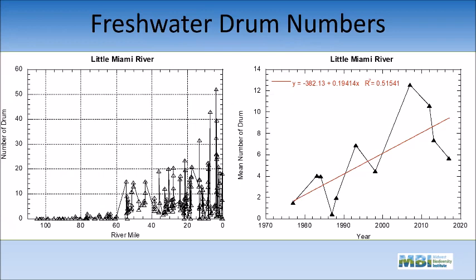Freshwater drum in the Little Miami River. You can see a general decline in the numbers collected from the mouth of the Little Miami all the way upstream. So generally they kind of fall out around river mile 80. You don't really see them upstream of that. It's probably a lack of suitable habitat in regards to their absence. They're generally a big water fish. And on the right, you can see that the number of drum collected per sample on average has increased from 1977 to our final sample here in 2017. So that's part of the reason why some of the mussels have been expanding.